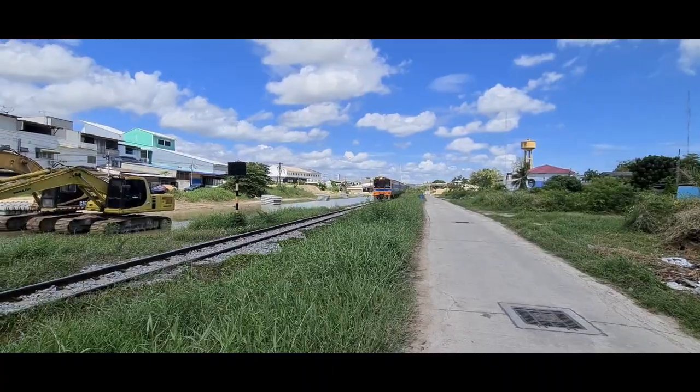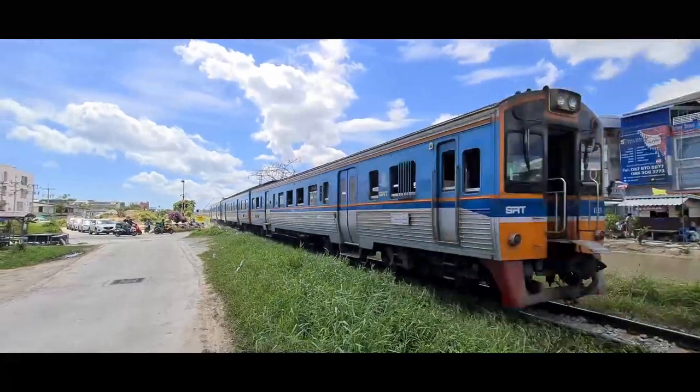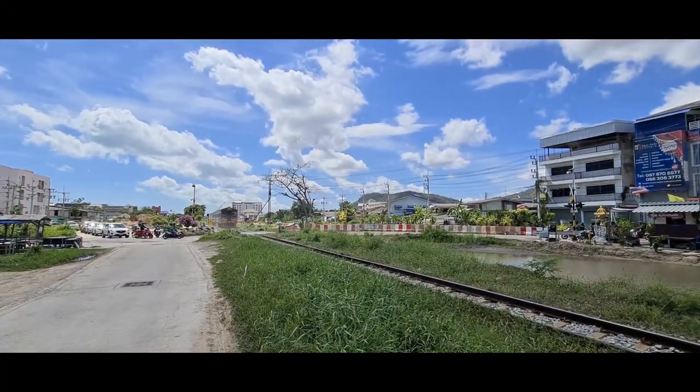Lastly, I caught this train from ground level, rolling through the Soi 56 crossing. Okay, Geoff, fire up the drone and let's get flying.